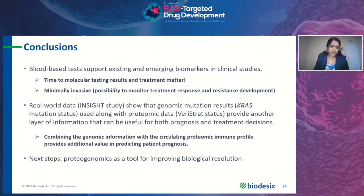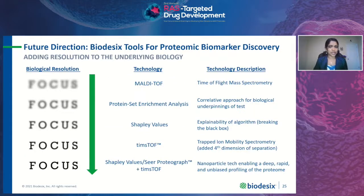So the next thing that I want to talk about is where we can take this into the future. And I want to show you a little bit about how you can utilize proteogenomics as a tool to really try to understand more about the biological underpinnings and get a better resolution of what we're seeing in terms of a patient's biology. So proteogenomics poses a very exciting opportunity to understand more about a patient's biology and to also improve the biological resolution, which I'm showing you on this slide.